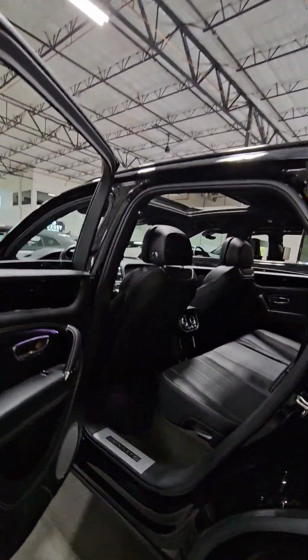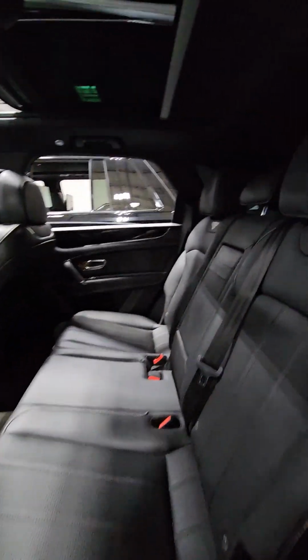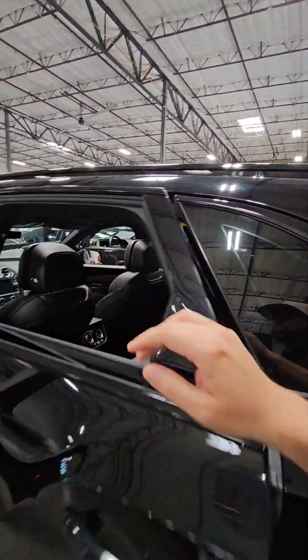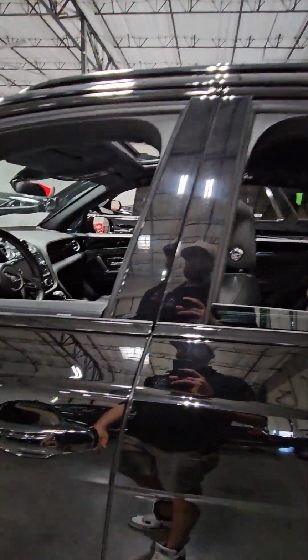You are going to have sunshades too. Reclined back seats. This is reclined, by the way. You also have the screen back here, so they control your AC. Very nice car. Illuminated lights with the doors.